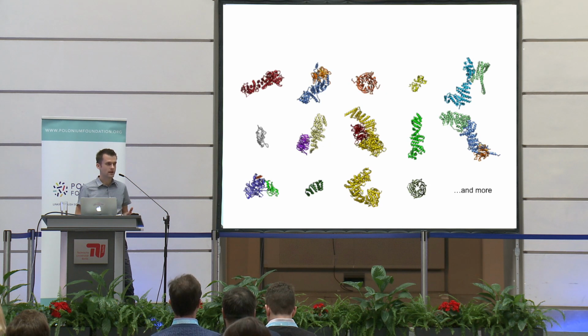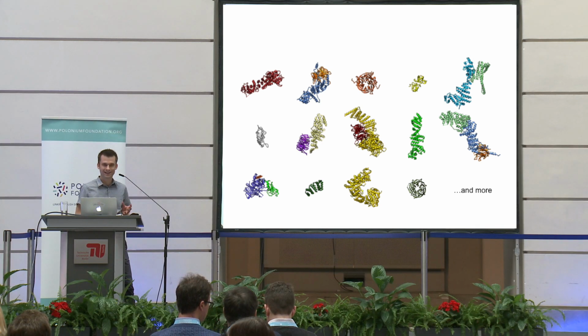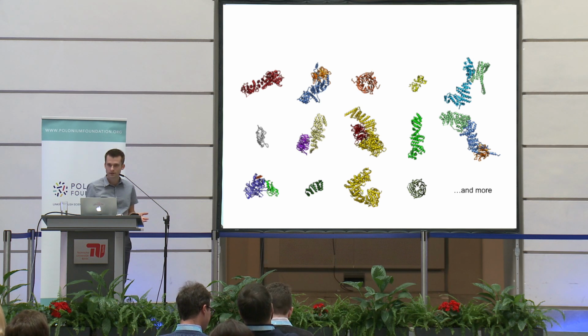Nobody, however, crystallized the entire nuclear pore complex because it's so big. It is about 100 nanometers in diameter and 100 megadaltons in size, which means that it is probably one of the biggest complexes in a human cell. What they managed, through the work of many scientists all over the world, was to crystallize some proteins, or domains, or parts of proteins.